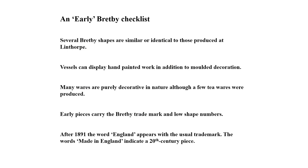So, what to look out for in Victorian early Bretby Art Pottery? Well, certainly several Bretby shapes are similar or even identical to those produced at Linthorpe. Vessels can display hand-painted work in addition to moulded decoration. Also, many wares are purely decorative in nature, although a few tea wares were produced, as we will see in a short while. Early pieces carry the Bretby trademark and usually have fairly low shape numbers. Quite importantly, after 1891, the word England appears with the usual trademark. The words "Made in England," however, indicate a 20th century piece.